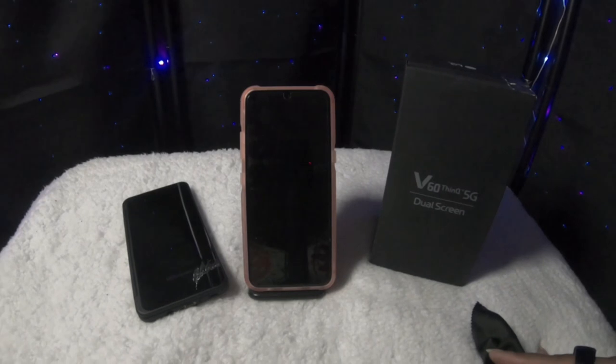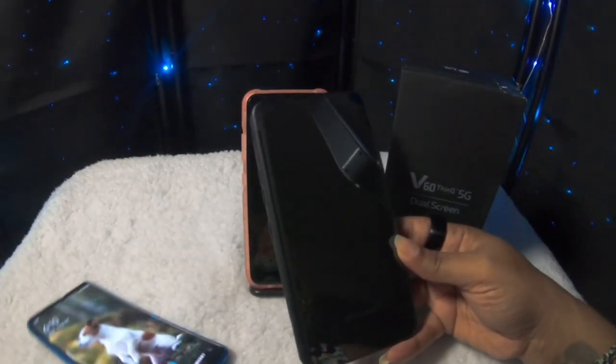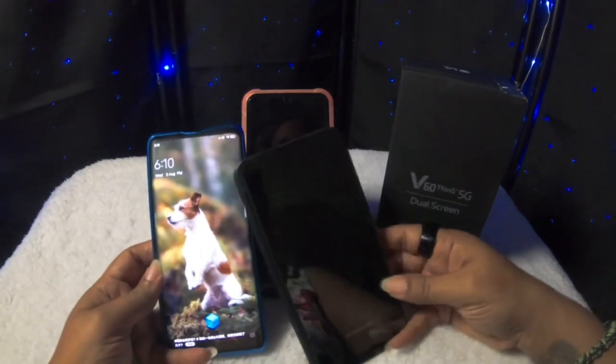I normally don't even do unboxings. I only unbox this because it was new and I rarely get new phones. Here's my experience. And if you have Mint Mobile, you can use locked T-Mobile phones with your SIM. I like a bigger phone. Here's the phone I'm replacing, the Vivo Next 3.